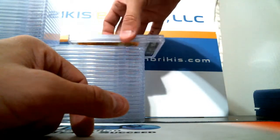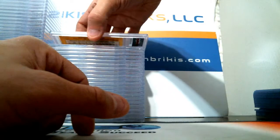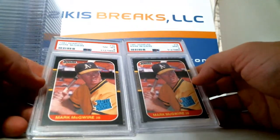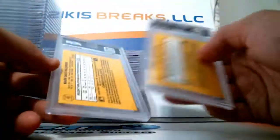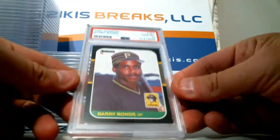Well, there is more 87 Donruss. We just did McGuire, so we'll do 2 more McGuires. One's an 8, one's a 9. So we got 5 of them, 4 9s and one's an 8. A little off center on that one. And another nice clean 9. I have no idea why they didn't jam any of these. Not a clue.